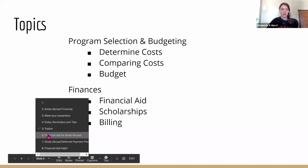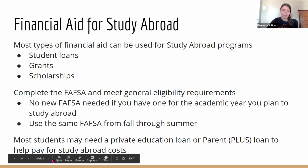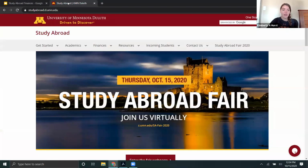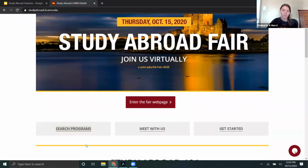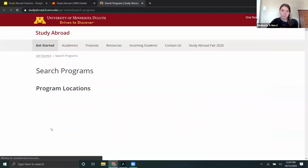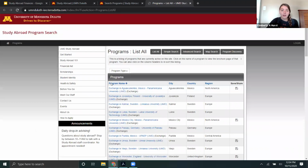All right, so I'll get started with program selection and budgeting. I'll start sharing my screen. We're actually going to go to our website. Our website has a lot of really great resources. And so the first place where you will see the cost of a program is actually on the program page. And you get there by going to search programs. And then you'll have to hit search programs again. And so these are all of our program pages.